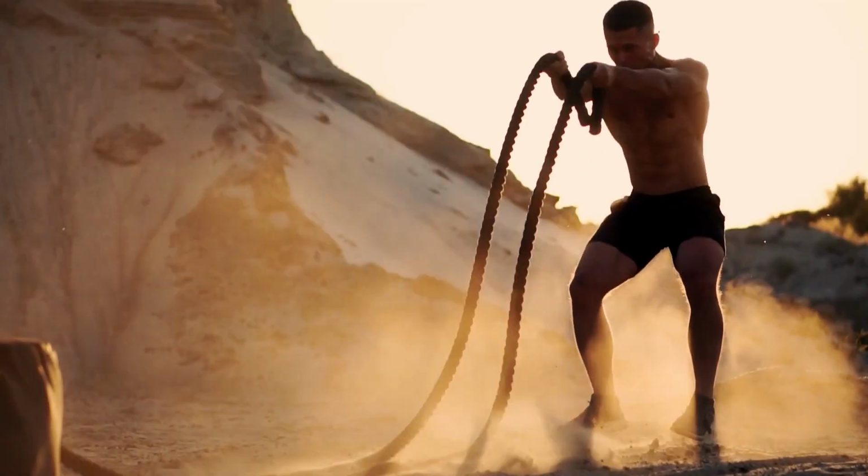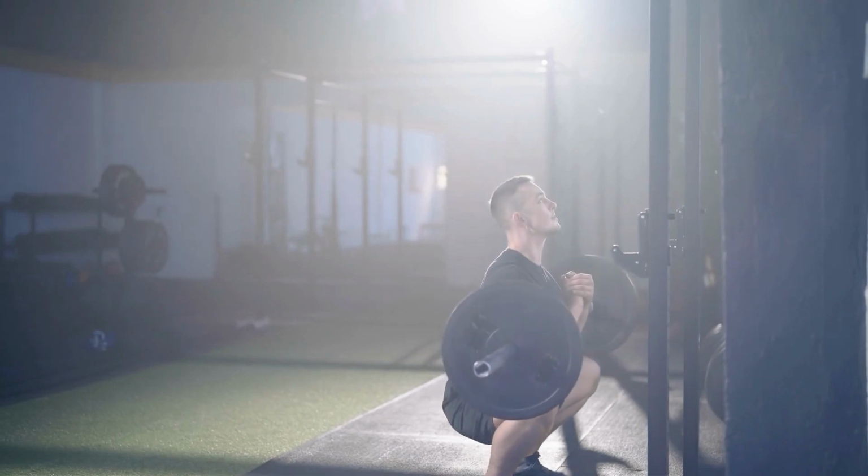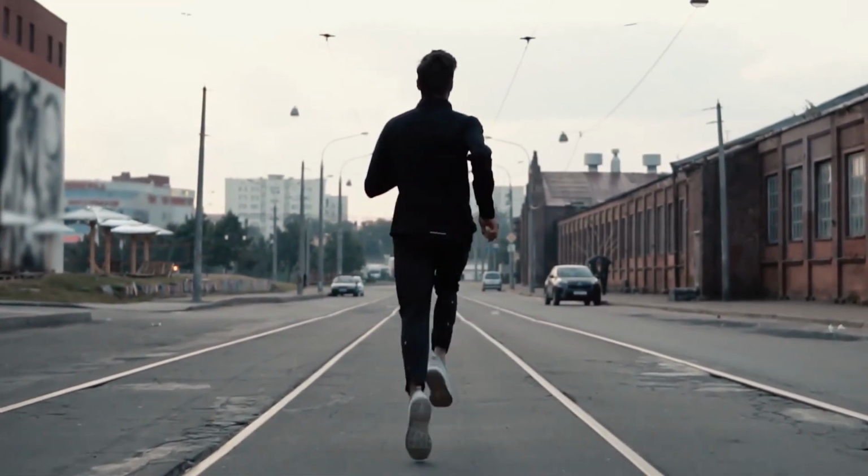So, now you know how important exercise is. It's not just about getting rid of fat quickly, it's also about getting stronger, healthier, and fit. So, are you ready to put on your shoes and move? On your marks, get set, and go.